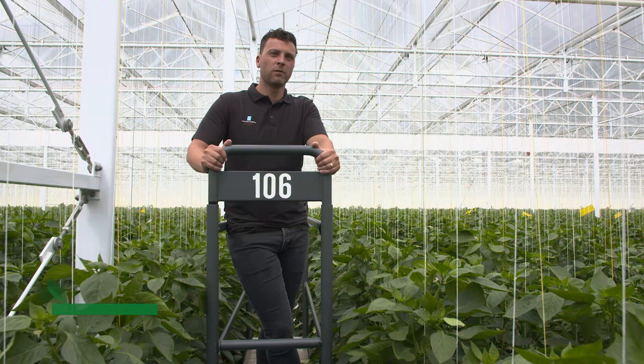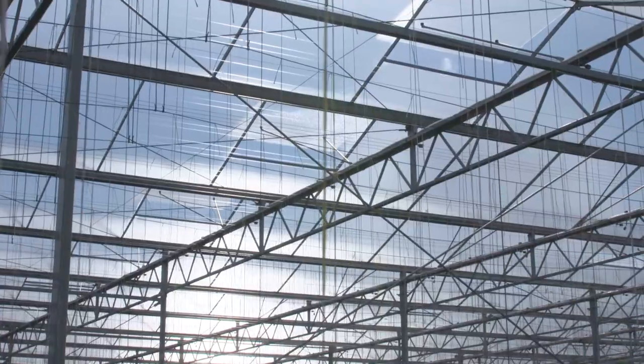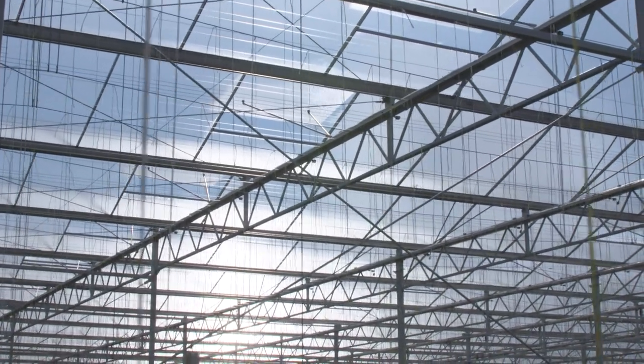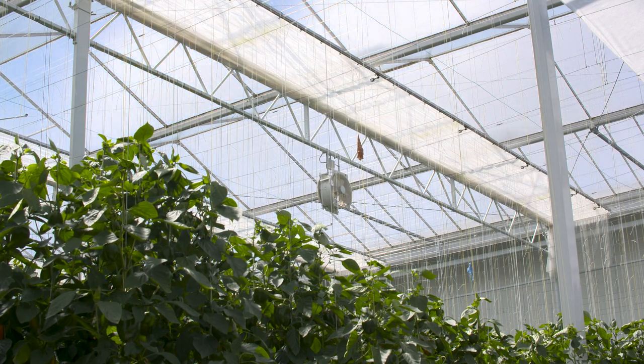At Hoogweg, we are responsible for the screen installation. The use of screens results in energy savings and better climate control. Using a screen is the best way to keep the heat in and the cold out. In addition to the horizontal screens, we also installed the vertical screens. The vertical screens insulate the greenhouse when it's cold.